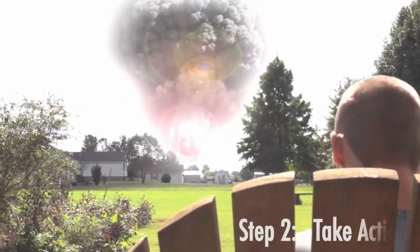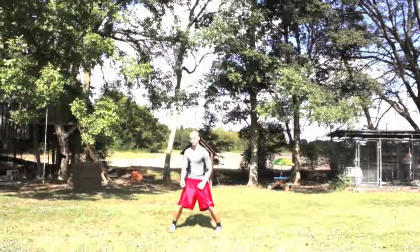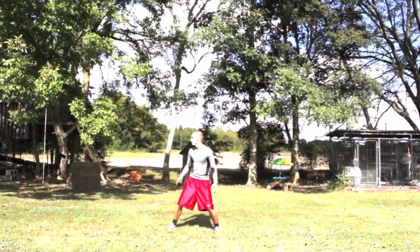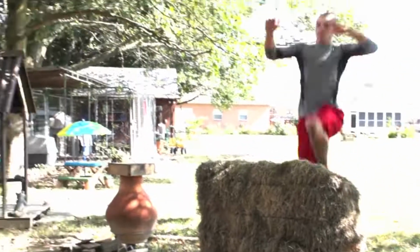Step 2. Take action. If you are outside 1 mile of the blast, then you have a chance of survival. Any closer, you'll burn like a demon on the 4th of July. So find shelter. Any solid wall or object will help protect you from the initial blast.